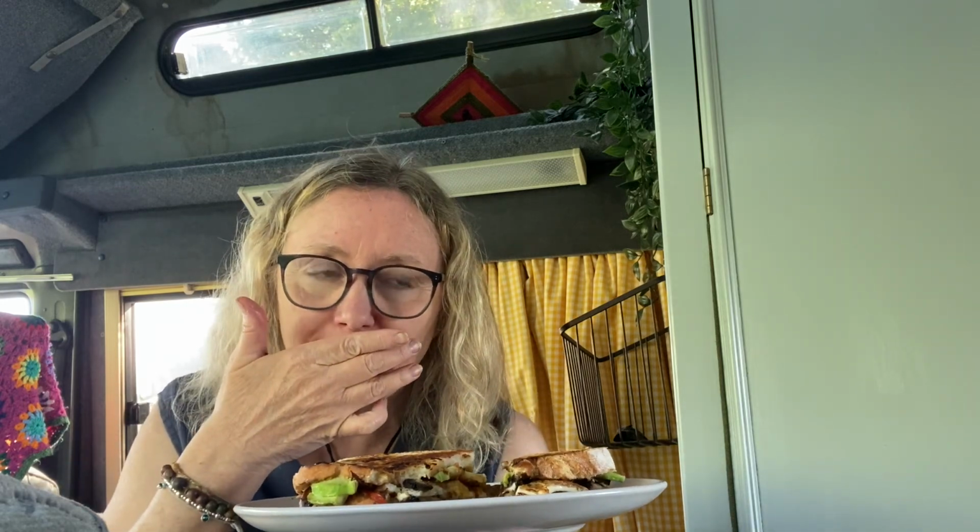Actually, that's actually so good. The bread has come out really well, and the filling is so tasty, so tasty.